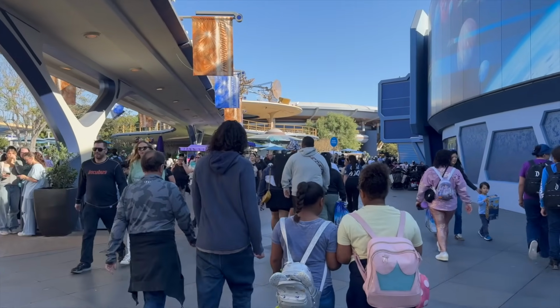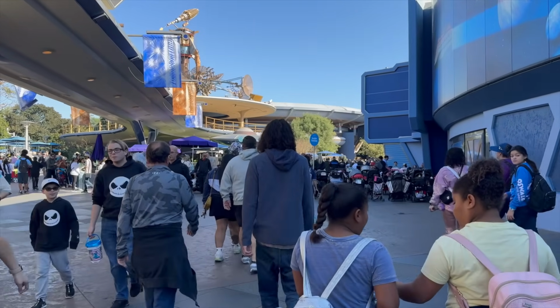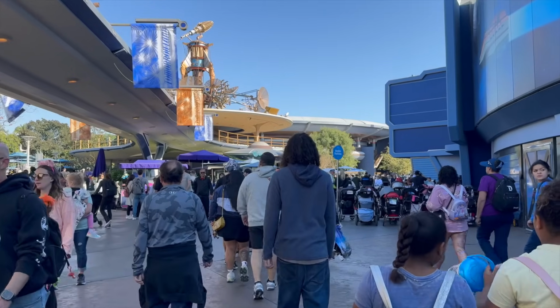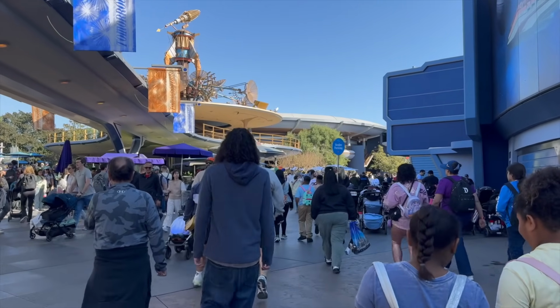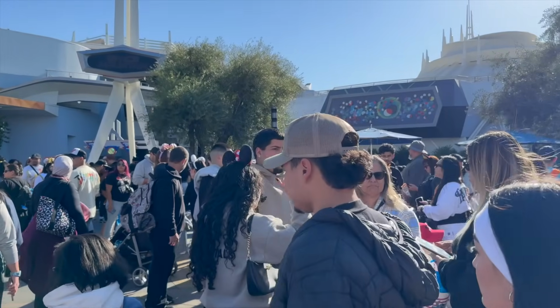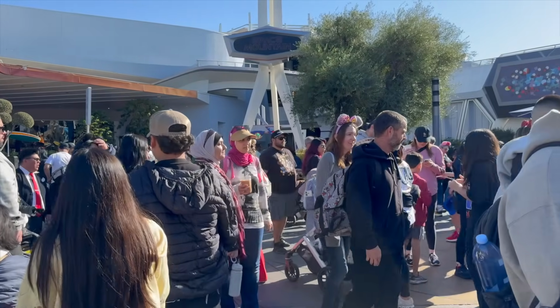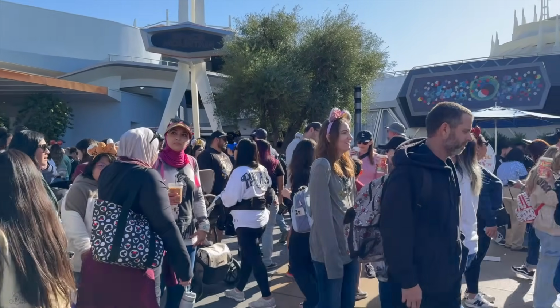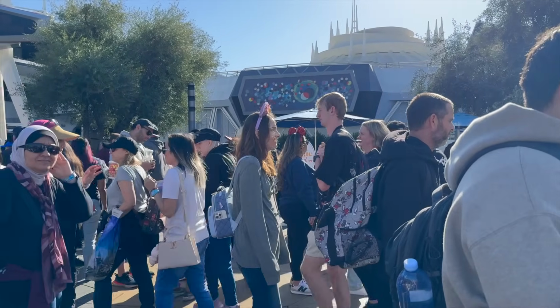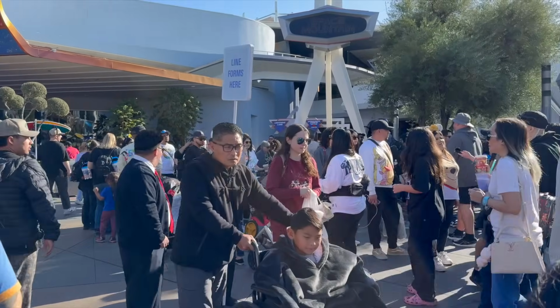My goodness, I forget what weekends are like here at Disneyland, but we're going to be making our way over to the Magic Key area because apparently they have a new Magic Key offering to pick up. So let's go see that process. So it is 1:41. I don't even know if this is actually worth picking up a pin. To be honest with you, there is just a ton of people, but I guess we'll see how long this takes if we do decide to do this.